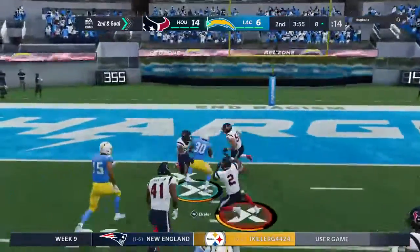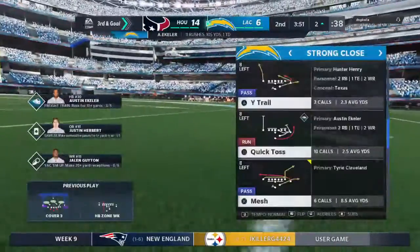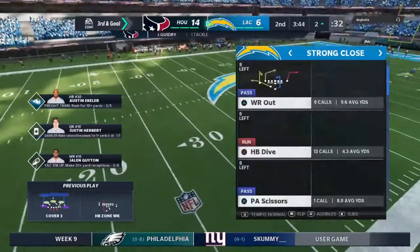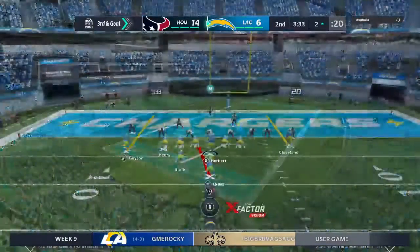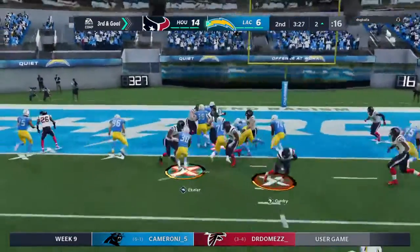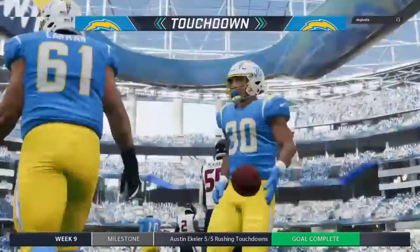Now Eckler. Down at the 2. Broke through first contact, but ultimately stopped shy of the goal line. 7 big yards on the carry there to get him within range of the goal line with 3rd down upcoming. Trying to punch it in with Eckler. And this time he is in.